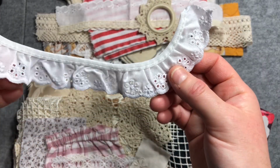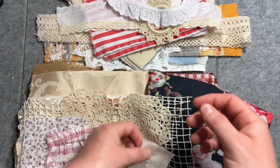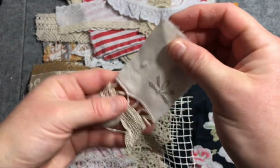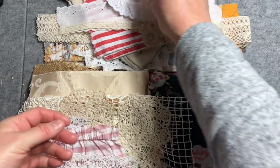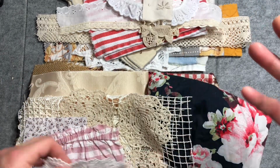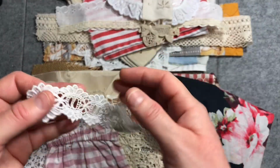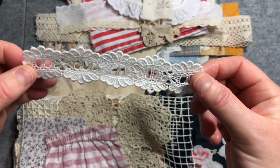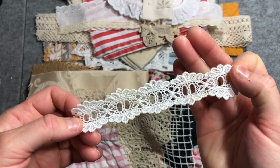Some more beautiful gathered broderie anglais. A sweet little edging piece. I just love these little fragments. They're just the best thing to have on your desk, and you can just grab them. You're not having to contemplate cutting into a bigger piece, which can sometimes be a bit of a mental challenge when it's a fully intact piece.